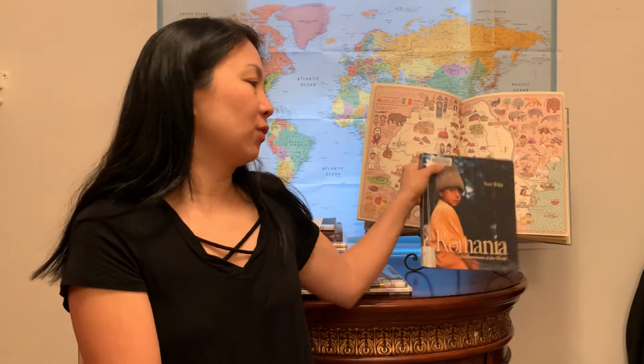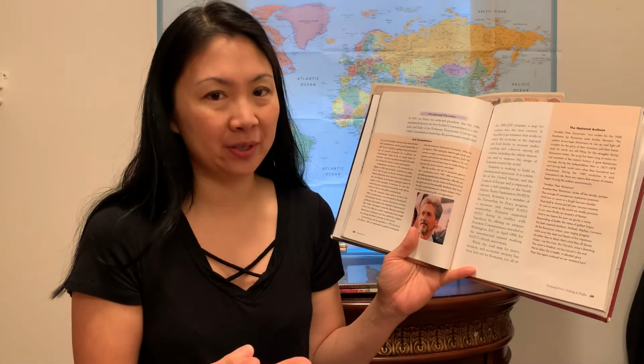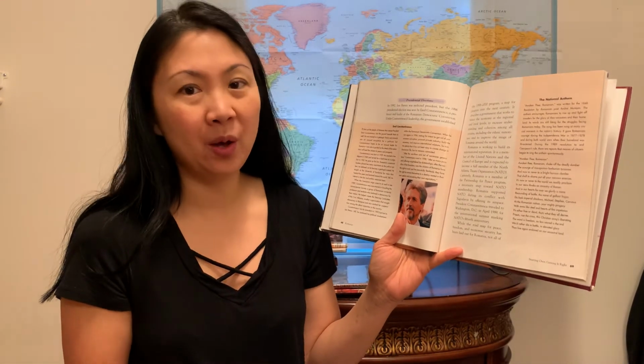Of course, I love Romania, Enchantment of the World. I always recommend these if your library has it. I read this whole thing in preparation to go meet our friends who are from Romania. And I learned a ton. I usually will have my kids read chapters 4 and 5. 4 is about history and 5 is about the politics and government structure.